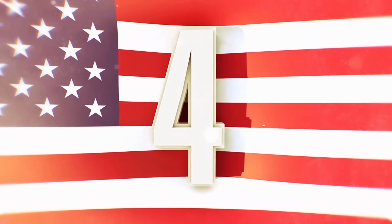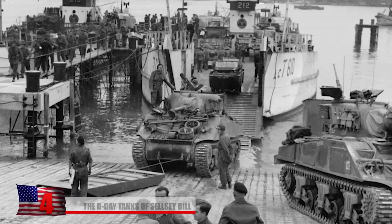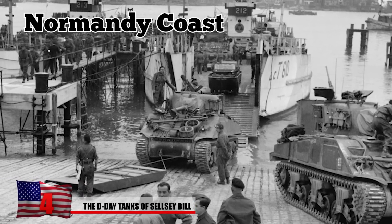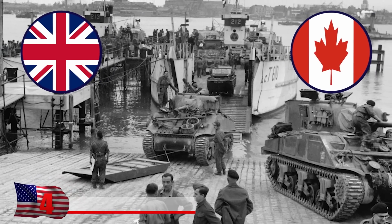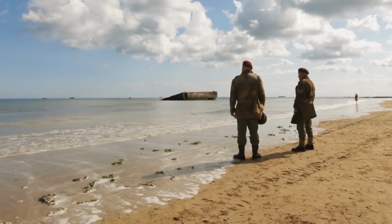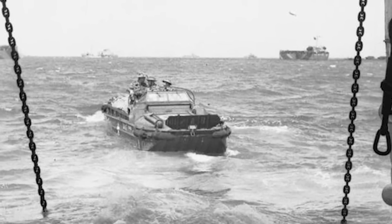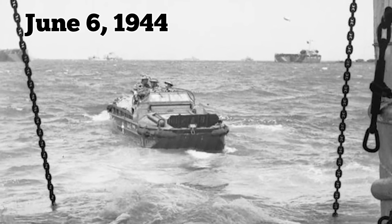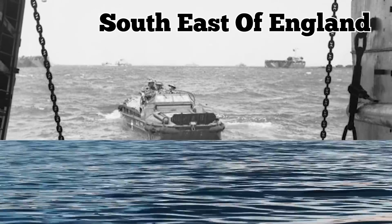Number 4. The D-Day Tanks of Selsey. 2 tanks and 2 armored bulldozers were going to Juno Beach on the Normandy coast to help in the D-Day landings as part of the joint collaboration between British and Canadian forces. Unfortunately, these rare machines never made it to their final destination. Sadly, their landing craft overturned on the morning of June 6, 1944, sinking the vehicles to the bottom of the channel in the southeast of England.